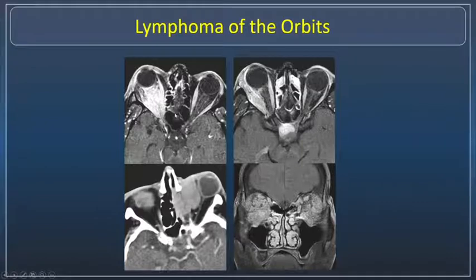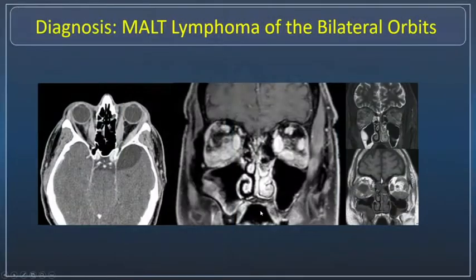Here are just some other cases of lymphoma of the orbits, non-Hodgkin's lymphoma, where there's a large eccentric mass or asymmetric mass. Here you can see two different patients. Here's another patient with a large orbital, sino-orbital mass, and then another patient with extensive nodular enhancement that actually looks like it spares the extraocular muscles in this case, and primarily involves the intraconal and extraconal fat. But this was, again, an unusual lesion that was initially thought to represent thyroid ophthalmopathy due to its primary involvement of the extraocular muscles, and also due to its symmetry as well.